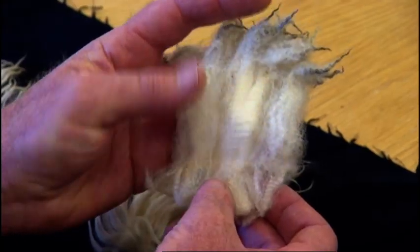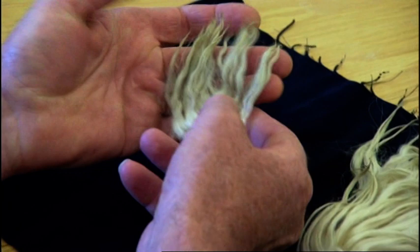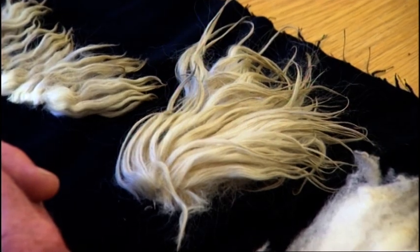Look, some samples have more crimp, some have more length, some have less crimp, but I think you'll see the difference between these two samples and that is quite dramatic. We've found the luster mutant genes in Suffolk, Merino, Perendale, Romney and composite sheep so far.